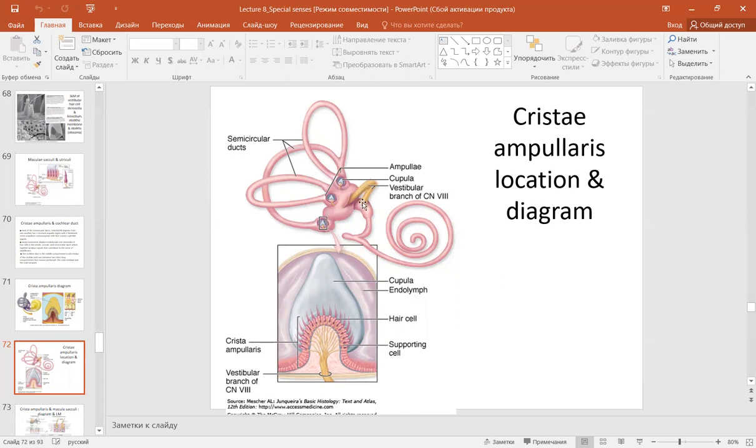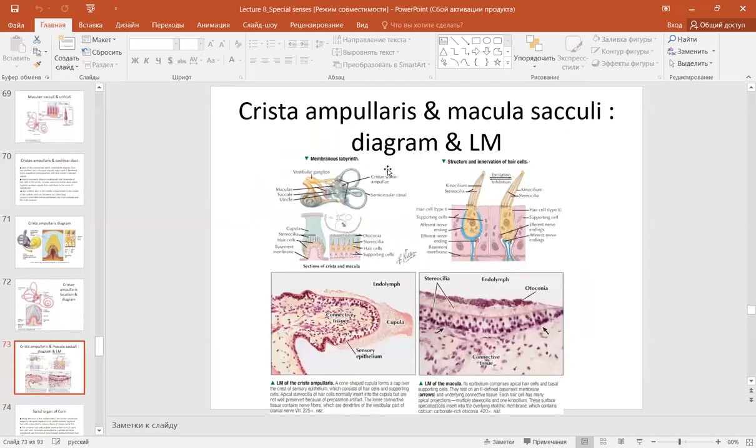Ampulla, cupula, vestibular branch of the nerve, cranial nerve 8. Here is the light micrographic representation of both the crista ampullaris with cupula on the surface and the macula sacculi and macula utriculi with otoliths, otoconia on the apical surface.